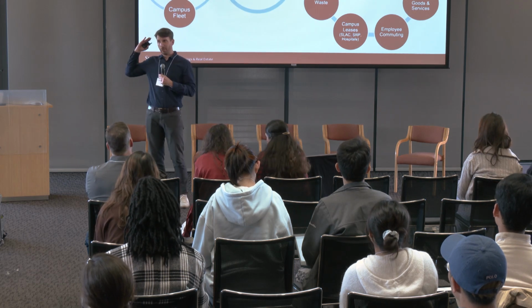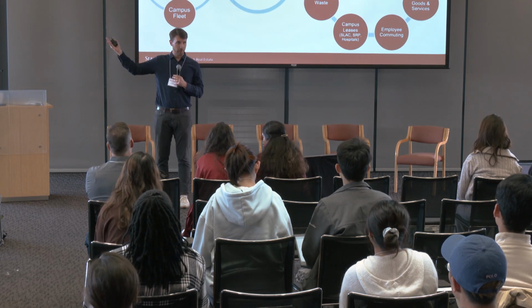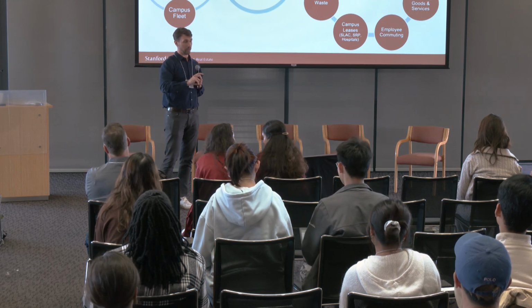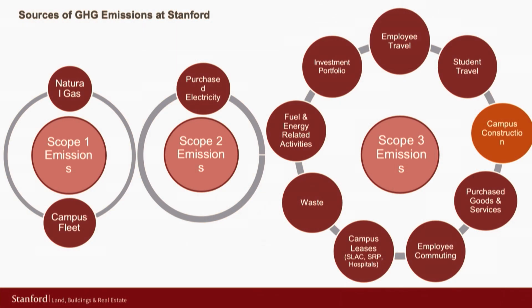Quick show of hands, who's familiar with the framework of Scope 1, 2, and 3? Oh, okay, cool. So I'll just go through this really quick for those of you who don't know. Scope 1 and 2 is basically emissions that happen here on campus. So it's natural gas used to heat our buildings, run appliances. Scope 2 is electricity used to power our buildings, keep the lights running.